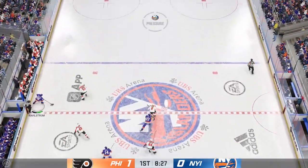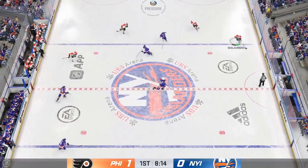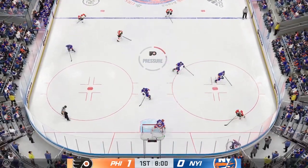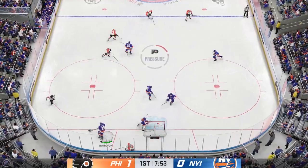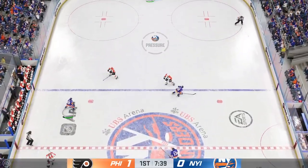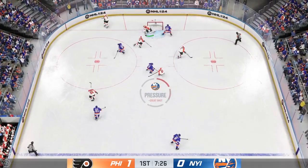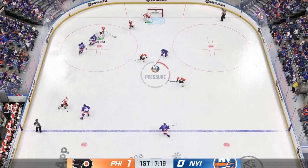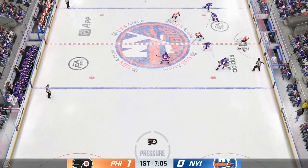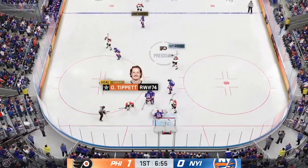Moves the puck up to Wahlstrom. Philadelphia is looking to break out of their own end. Throws it in. New York's got a hold of it against the wall. Romanov's lugging the puck. Shot! Oh, and somehow he gets a sliver of it and keeps him at bay. Moves it over to Drysdale. Looking to make something happen in the offensive zone.